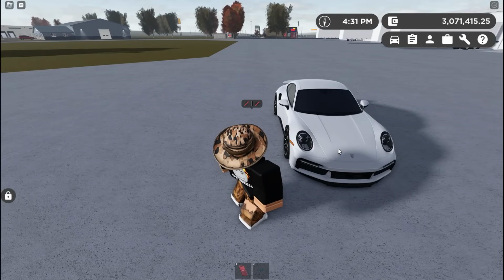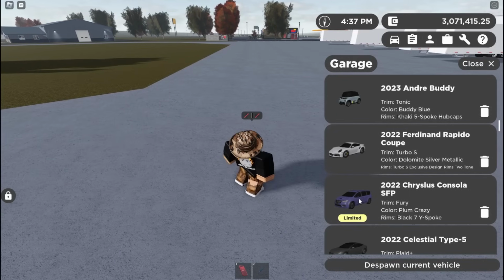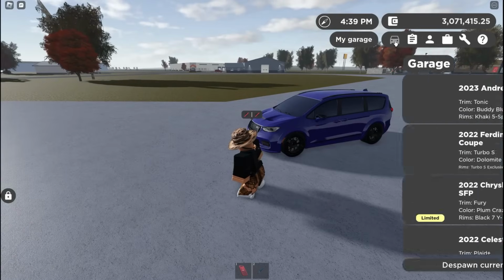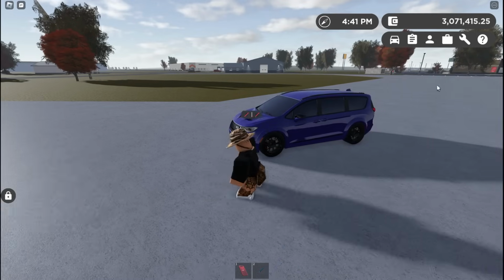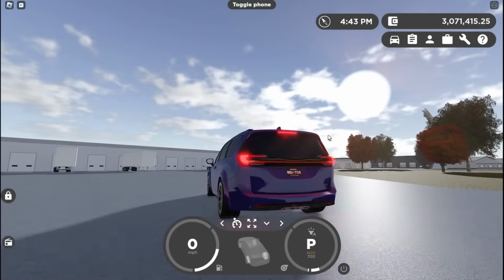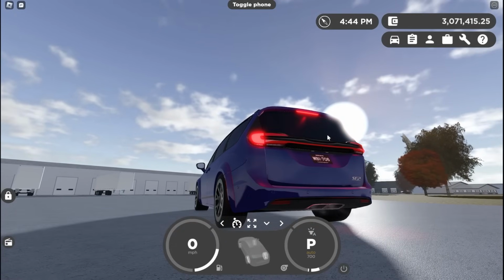And a lot of cars have that in Greenville, which kind of sucks. So you got the good old Turbo S. And then we got the Chrysler SRT wide body van, which was a really old limited. This one's pretty old. I don't know exactly when this came out, but maybe over a year ago I think.